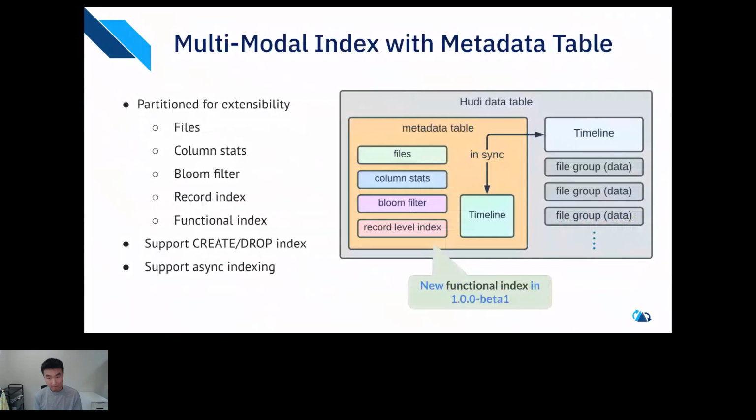So to efficiently manage and fetch index metadata, the multi-modal index in Hudi is established. And this multi-modal index is used on both write path and read path, for efficient upserts on the write path and for faster queries on the read path.